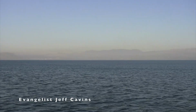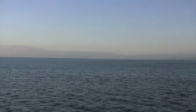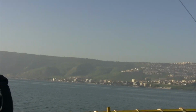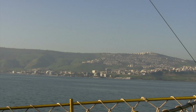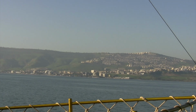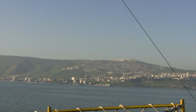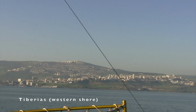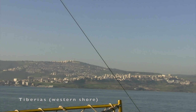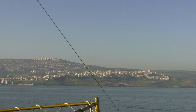So I want to orient you so you can see where we're at right now. And every time I come out here, I have to reorient myself. It's exactly what we're looking at. You're in the northern part of the Sea of Galilee. Starting on my left, your right over here, this city, the white buildings, is Tiberias. And we went through Tiberias yesterday. Tiberias is the largest city around the Sea of Galilee.